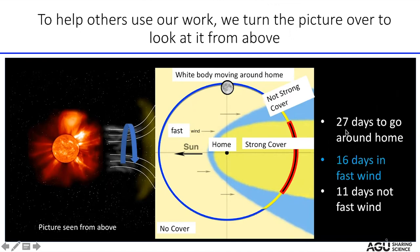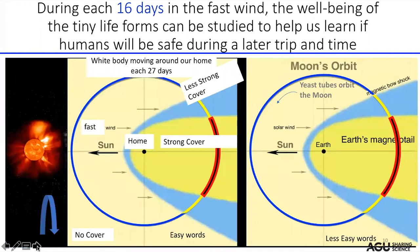For 16 days out of 27, the white body is in the fast wind, and for 11 days out of 27, it's not in the fast wind. During each 16 days in the fast wind, the well-being of the tiny life forms can be studied to help us learn if humans will be safe during a later trip and time for a trip to space.